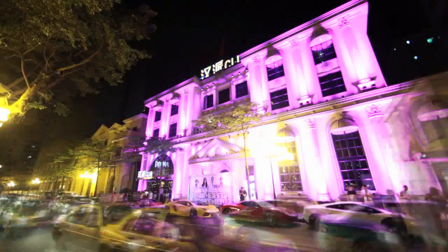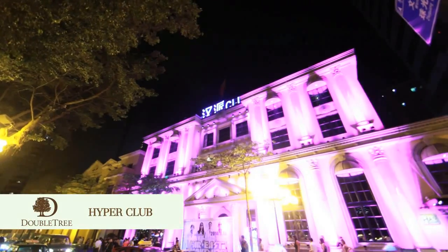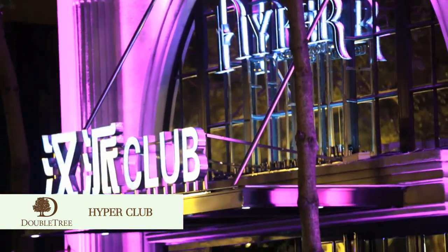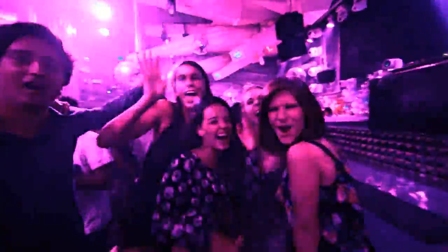Ooh, now I feel like hitting the dance floor. What are the cool clubs around the area? Set in a beautiful historic building and spread across four floors, Hyper is Guangzhou's biggest nightclub. No matter what type of nightlife or entertainment you're looking for, Hyper will not let you down.